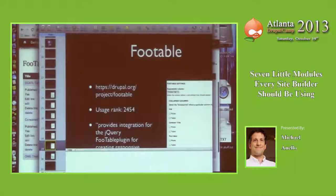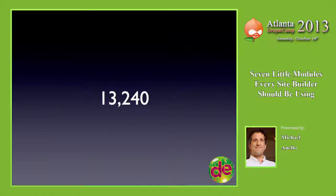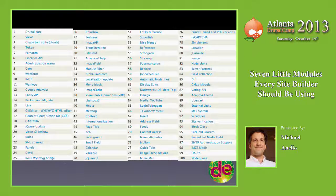We'll just finish up here and we'll go eat. Okay, demo. So some final numbers before we wrap up. I'm a little bit of a statistics nerd. So all that project usage stuff I was telling you about, the most used modules, that's right here, drupal.org/project/usage. It's important to remember, it displays the usage of all Drupal modules, not sandbox modules, all. That's 13,240 modules. And unfortunately, you can't filter it by version.